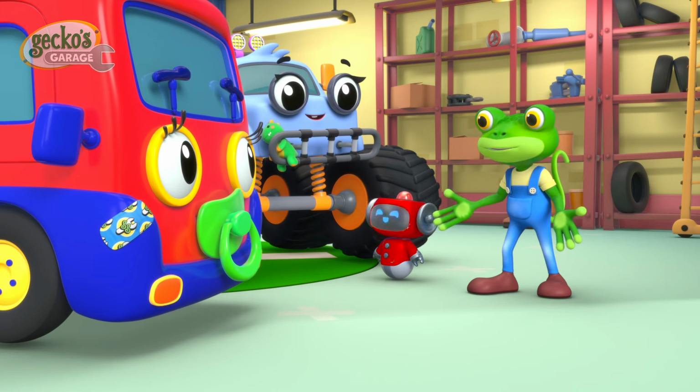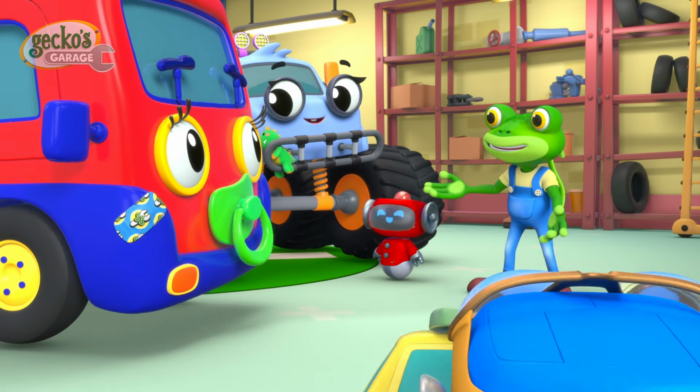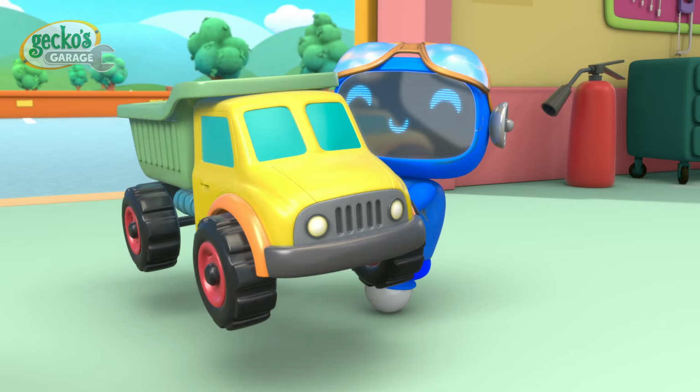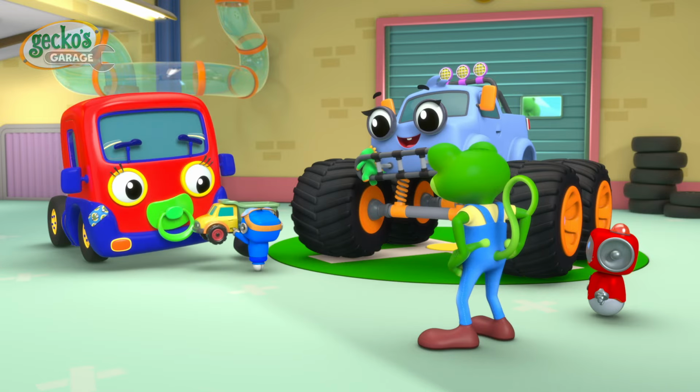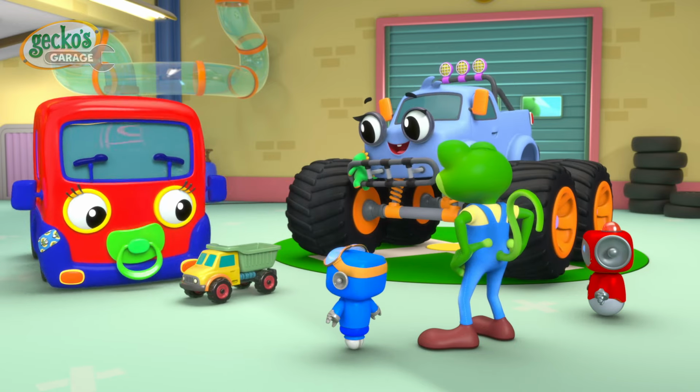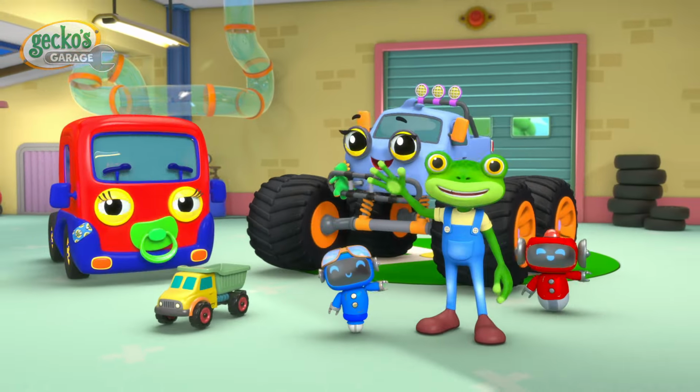Oh, we couldn't have done it without your help, baby truck. Oh, and look! Blue's fixed the toy truck. Well done, Blue. And great sharing, you two. I'm so proud of you both. Bye, everyone.